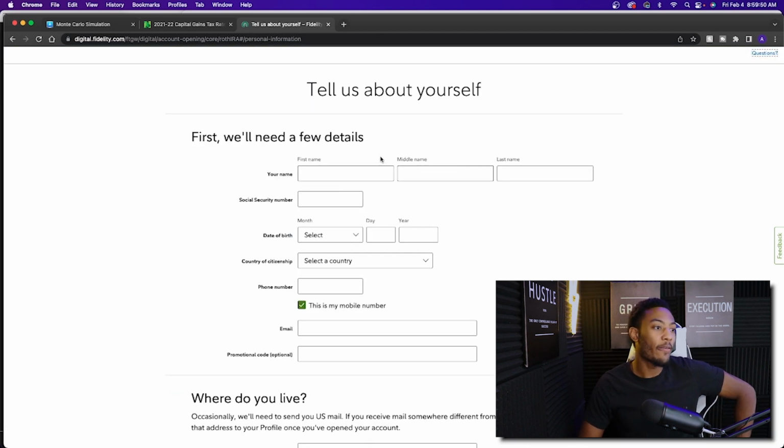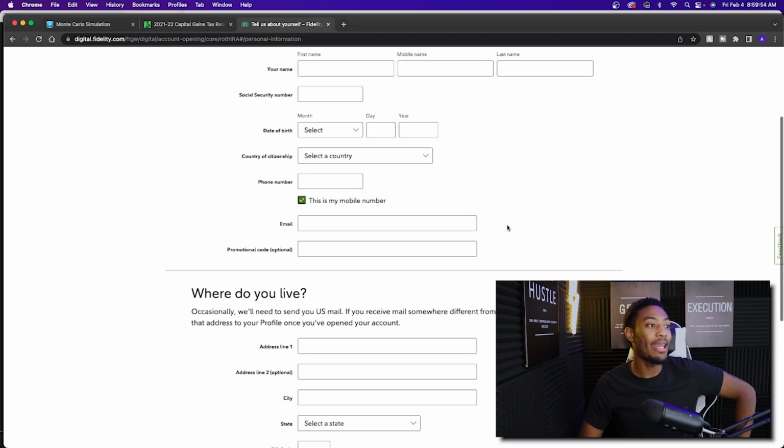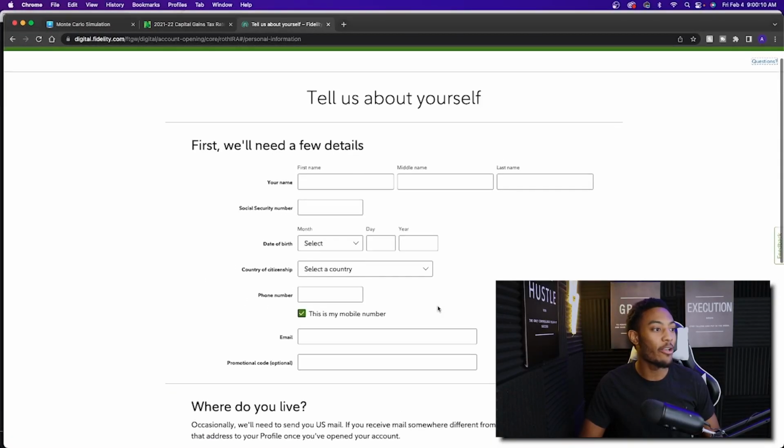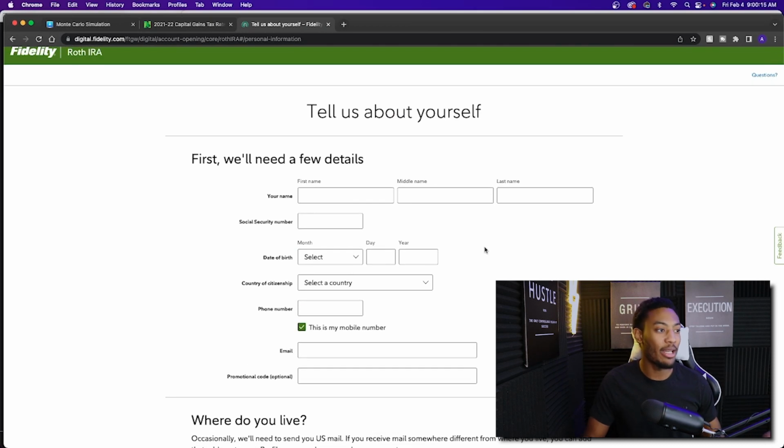So after this, you want to enter your first, middle, and last name, enter your social security number, and any other information that they ask for, like your date of birth, your citizenship, and your phone number. And this is all to verify that you are a U.S. citizen, because you do need to be a U.S. citizen to open up a Roth IRA. You would next enter in your address. So I'm going to put some dummy information in here just so I can move on to the next screen.